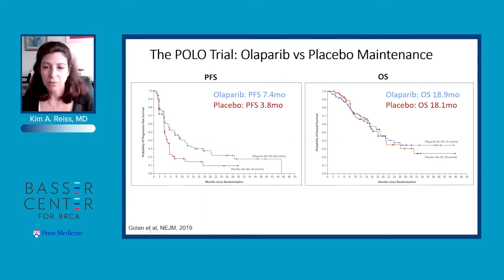What is striking though, and what I want to draw your attention to about the PFS curve, is the apparent wide degree of biological variability in the success of treatment. So you can see on the left side of the curve, nearly 25% of patients, even with germline BRCA1 and 2 variants and platinum sensitive disease, about 25% had progressive disease within 8 weeks of starting PARP inhibitor therapy.